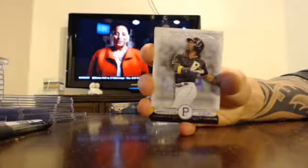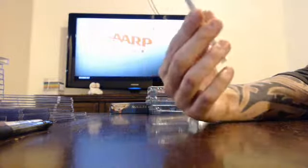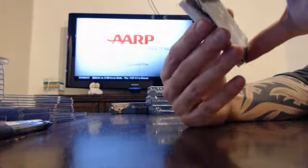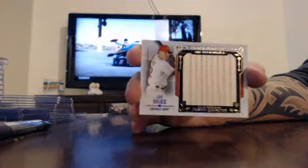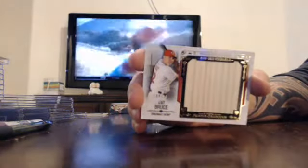Box one. Got Pittsburgh's Andrew McCutchen. Got Warren Spahn, the Braves. Got Adam Jones for the Orioles. Got St. Louis Cardinals, Matt Holliday. And a jumbo bat relic, 2 of 10, Cincinnati's Jay Bruce. Number 10, Cincinnati's Jay Bruce. The Reds, number 2.